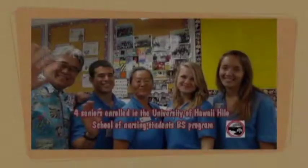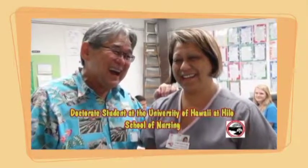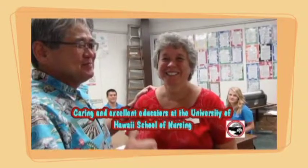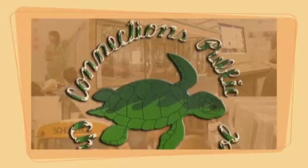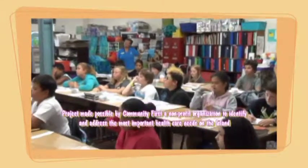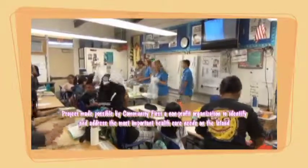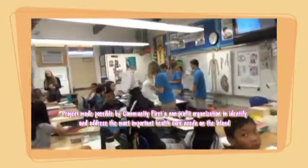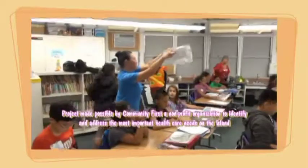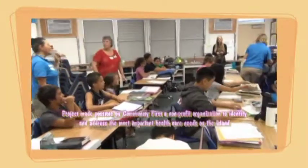Happy Thanksgiving. For seniors and doctorate students and a professor from the University of Hawaii Hilo School of Nursing visit the sixth grade class at Connections Public Charter School. The goal, to focus on high blood pressure, a project of Community First, a newly formed nonprofit organization in Hilo, is to identify and address the most important health care needs in East Hawaii.